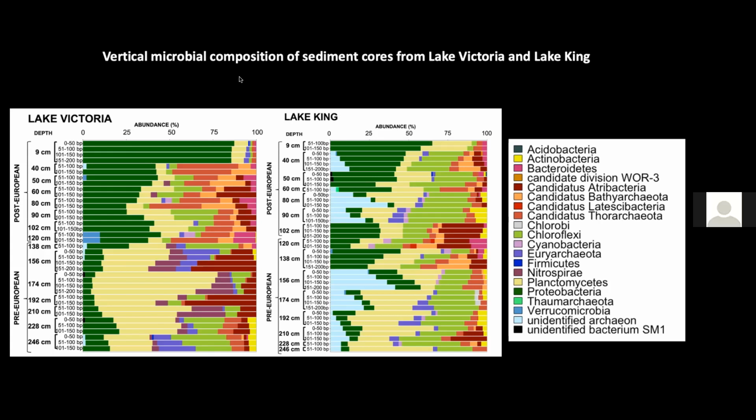Yes, yeah. Sorry, I think I couldn't hear you very well. Could you repeat the question, Linda? Yeah. So you see these big differences between the lakes, basically, with Lake Victoria has a super clear signal in changes in communities. And Lake King is a little bit less, I guess, obvious.